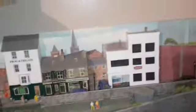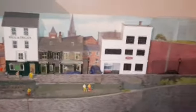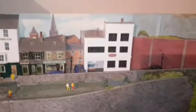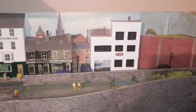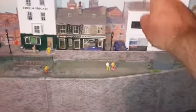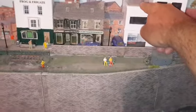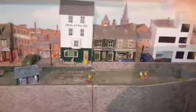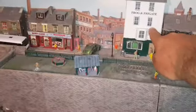In fact, on this layout, if you look at the back, there's a lot of places from Hampshire, Eastleigh particularly, where I grew up, that are now transported to a district of Doncaster, another railway town, of course. Unigate Dairy, that's a model of the one that was in Eastleigh in Hampshire. Benny Hill worked there as a milkman, hence his song Ernie. Frog and Frigate Pub, that's down near the docks in Southampton. You used to go there on a Friday and a Saturday.